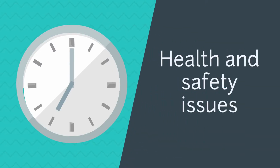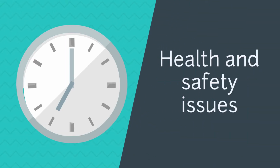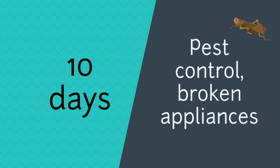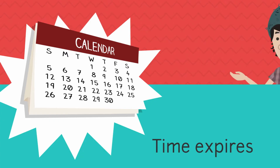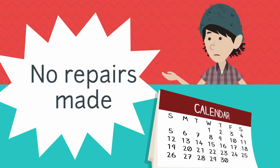If there's a problem that affects health and safety issues, such as clogged pipes or a broken toilet, you must give the landlord a 5-day written notice to make the repairs. Other types of repairs, such as pest control, broken appliances, or pool equipment malfunctions, require a 10-day written notice to the landlord. If those time frames expire and the landlord does not make repairs, you have options.